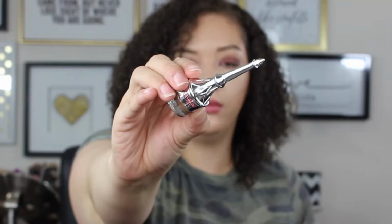The next thing that it comes with, and I have so many of these. Now this is something that when they released their brow range early last year, I want to say, this was one of the new products. This is the Benefit Ka-Brow. And this little guy retails for $24, and this is what it looks like.